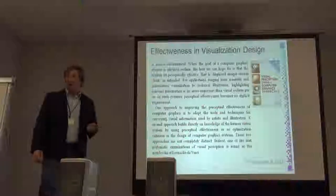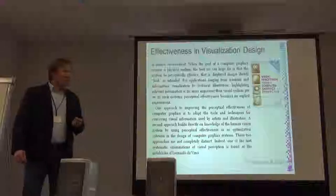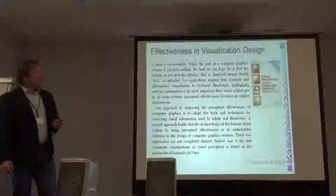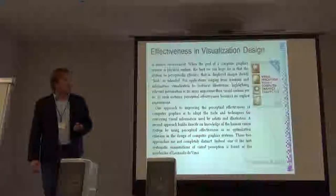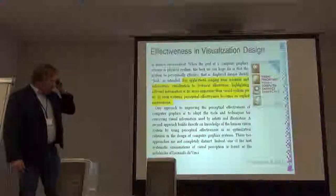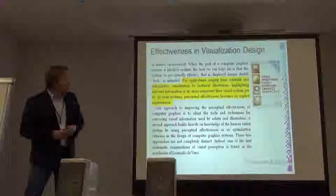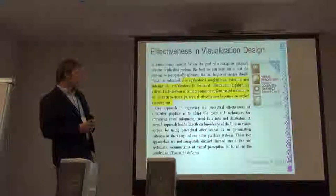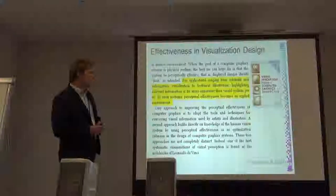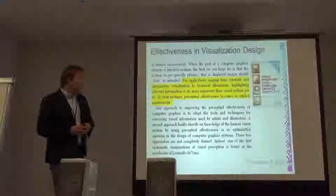And I would like to start with an image which has been already shown in the presentation from the Mao lab, which I was quite shocked that one book is showing up here twice at these presentations. And this is basically the first page of this book, and there is an interesting statement given for applications ranging from scientific and information visualization to technical illustration. Highlighting relevant information is far more important than visual realism per se. In such system, perceptual effectiveness becomes an implicit requirement.